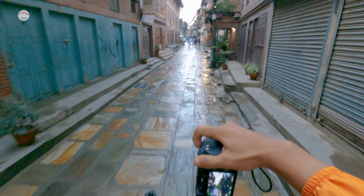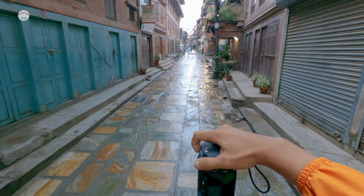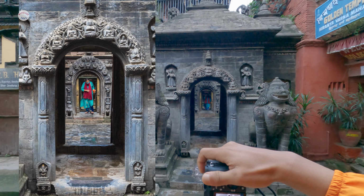So moving up from the Banglamukhi road, up the road towards the Golden Temple, we can see some historical buildings. This is a nice location for a photograph with the rain earlier this morning. I like the reflection. And here is the entrance of the famous Golden Temple in Patan.